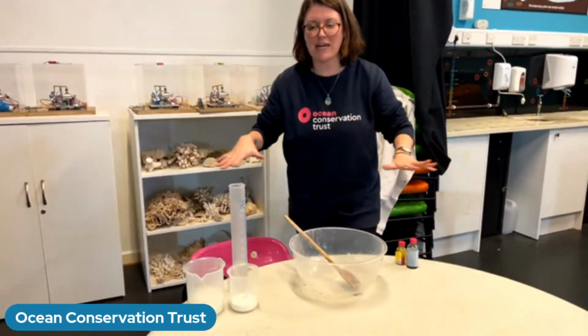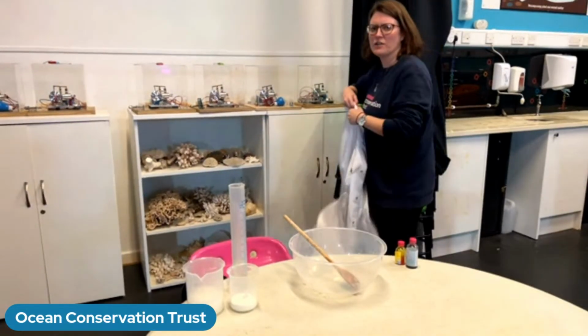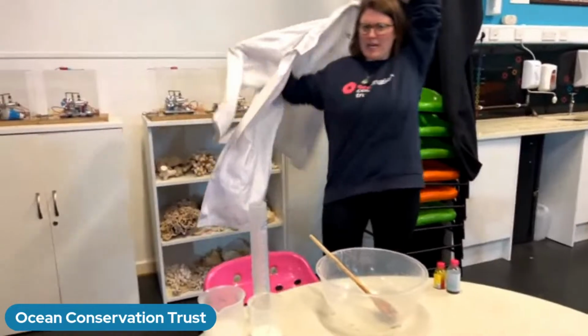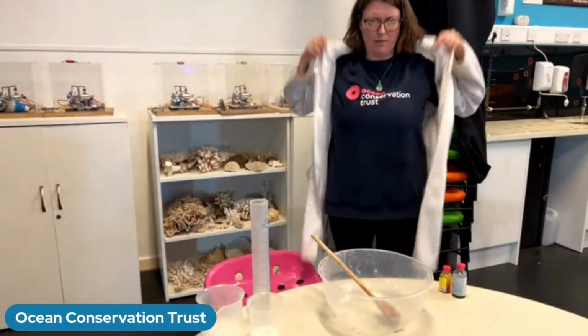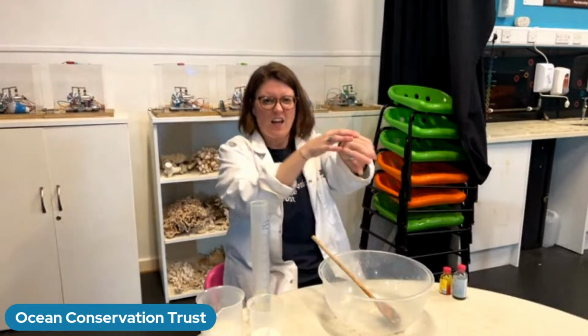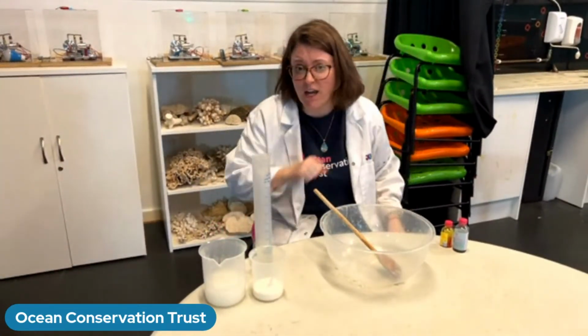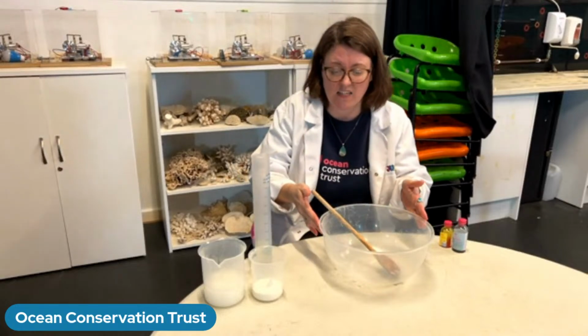All of the things that we need to make our slime. Now, if we're doing an experiment, we need to look the part. A science experiment needs to be done by a real scientist. So I'm going to pop my lab coat on here, and I'm going to show you how to make the best slime around.